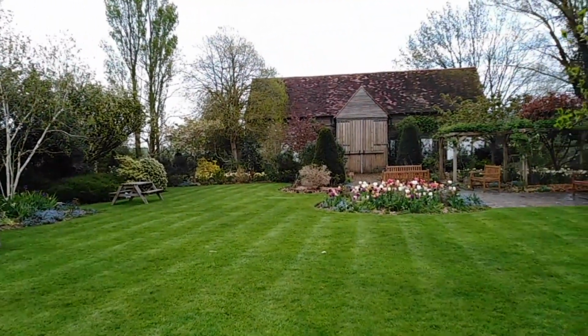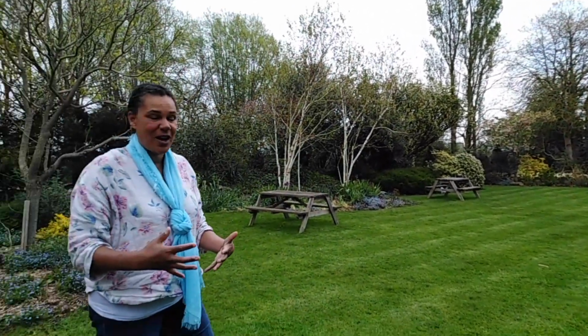So this is the main lawn, and as you see, we're using bulbs to get lots of colour, and later on there'll be other things coming through to show you. The great thing about renovating an established garden like this is that you've already got the lovely trees, the structure, and it's a matter of just giving it a bit more pizzazz.